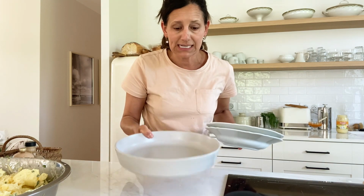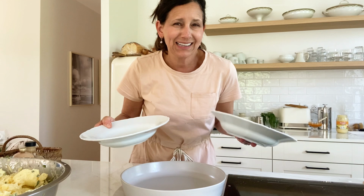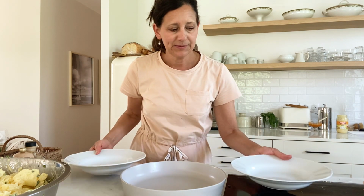So I have one of these, and then anytime I'm mismatching serving pieces, I usually take one as the centerpiece. So I'll put this in the middle of the table, and then I'll take these 2 smaller ones. They're actually oversized soup bowls, but I think they would work. And then I put them on either side like that.